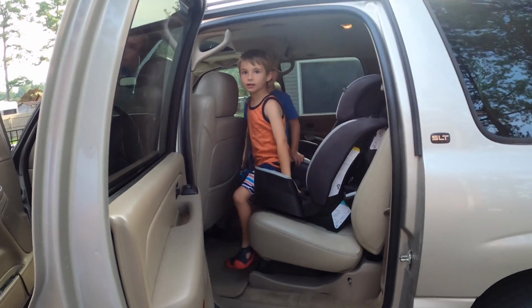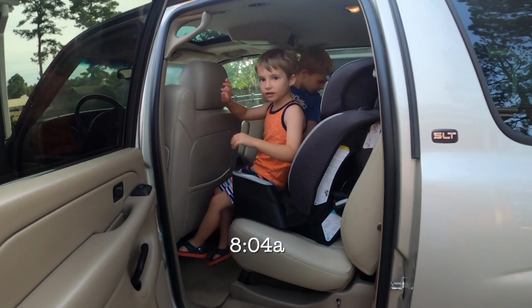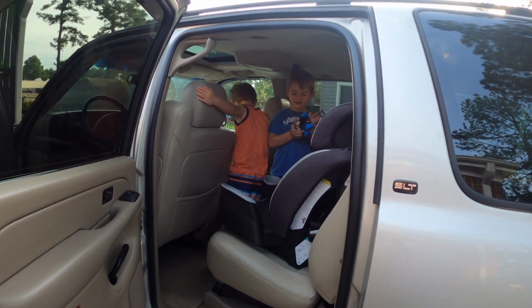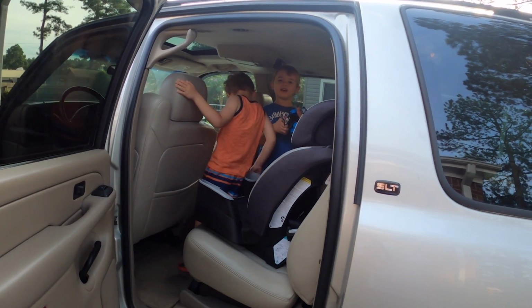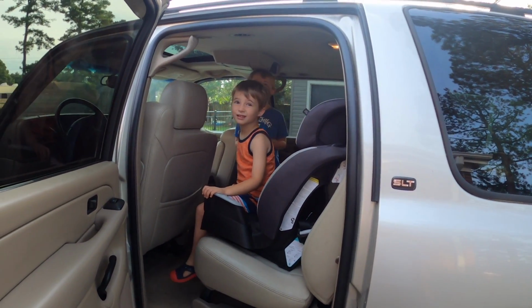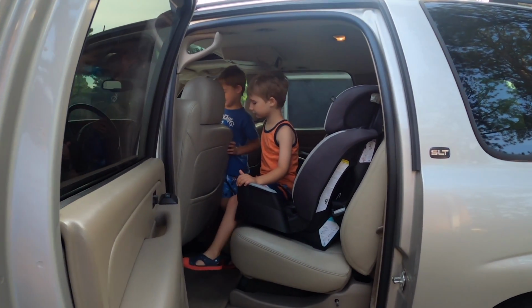Yeah, we're still gonna be a couple minutes before we leave, okay? Okay. Are you helping me get ready? Yeah. What else do we need to put in the truck to go to the beach? Fold up chair. Chairs? A fold up chair. Yeah, where are they? I don't know. Well, we gotta find them. It might be in the garage.